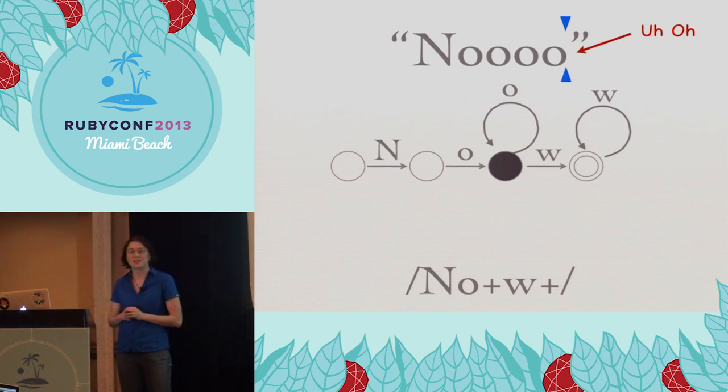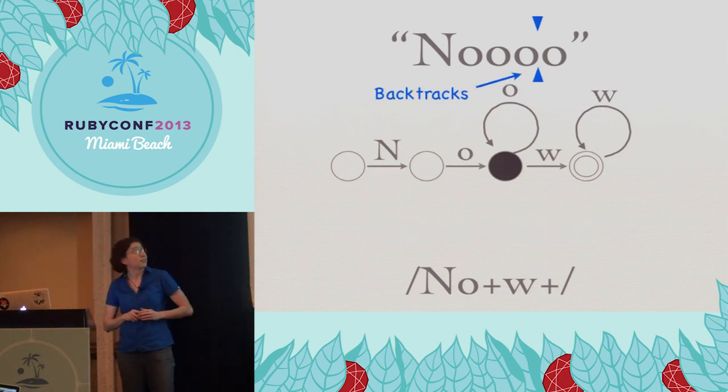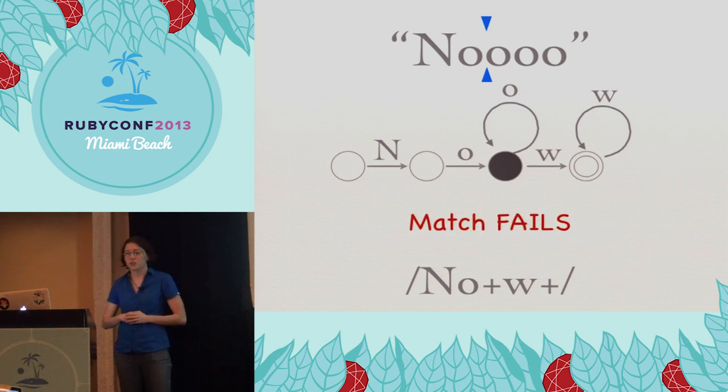Now it has to make a choice. Should it fail the match now, or should it try to backtrack? Well, because it's a greedy quantifier and therefore reasonable, it goes ahead and backtracks. It gives back some of the characters. So it gives back that lowercase o at the end. Still no match, that's not a w. Then it goes to the next o, and the next one until it gets here. That's the last lowercase o it can backtrack over, and there's definitely no way it can make a match now. So it fails the match.